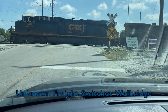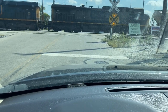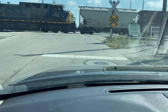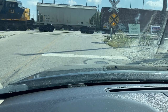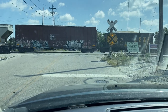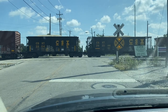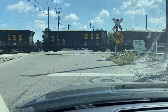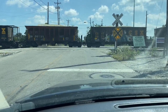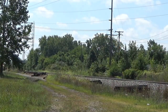And this is a GEVO 3248 and an AC4400. 372 is the trailing unit, Y2 paint that's still around this town, with some raw coppers that are loaded. This one's probably going to be bound for Detroit. But we went back to Vickers and he pulled up to Vickers, but he went to back up, so they're probably doing some switching as of now.